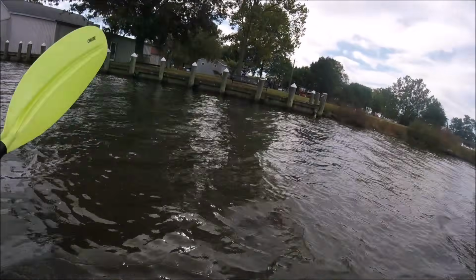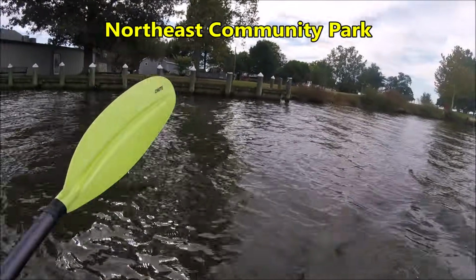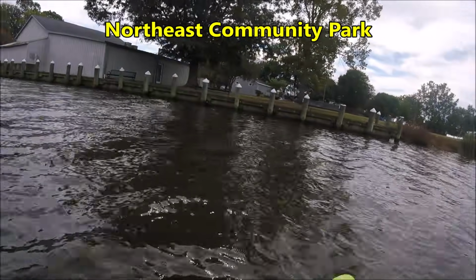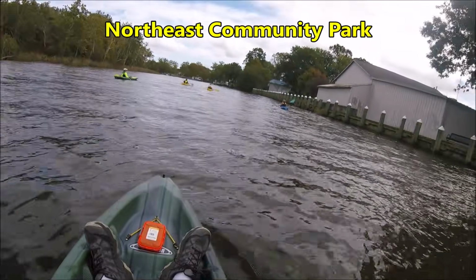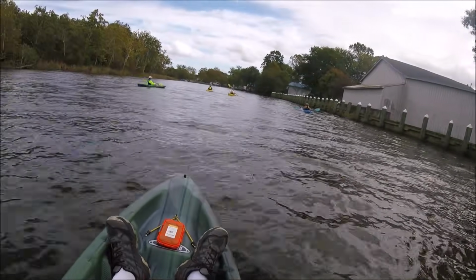This is the Northeast Community Park at this waterfront. And they have a little museum here also, and free fishing docks.